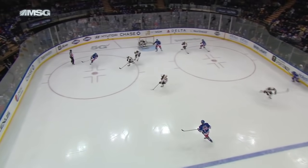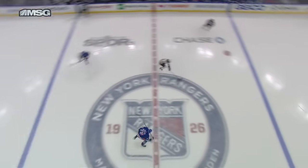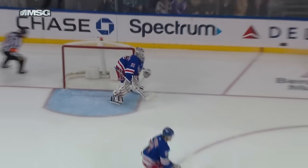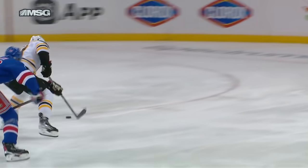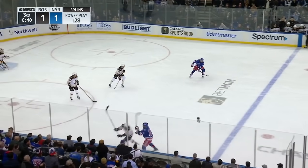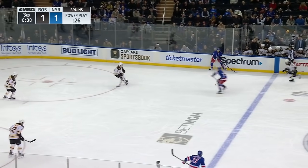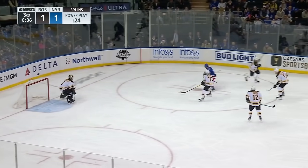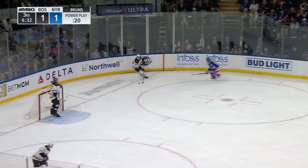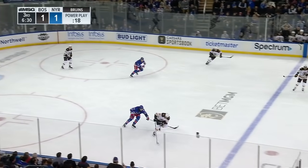Here's the attempted pass. They read it. Go the other way. Here comes Hall. What a save. Hall goes to his backhand and Shesterkin stays with him. Plays it across to Rooney. He's joined by Fox. Fox cuts in. Nice move. Hit the crossbar of the post and flew up in the air.